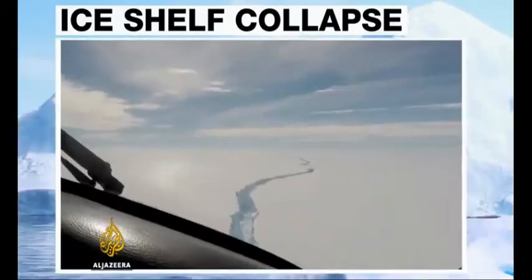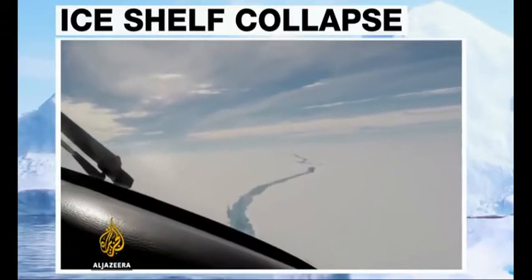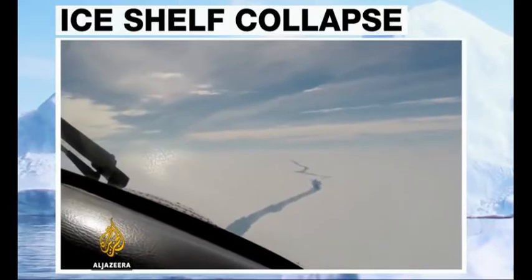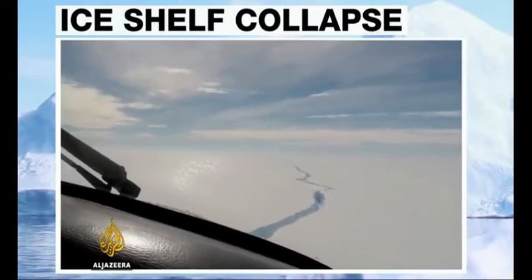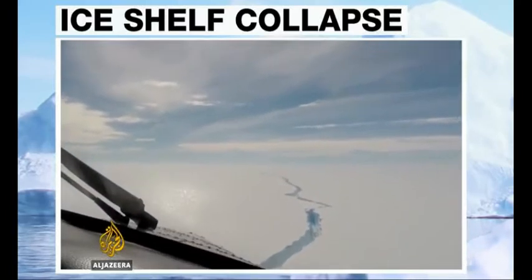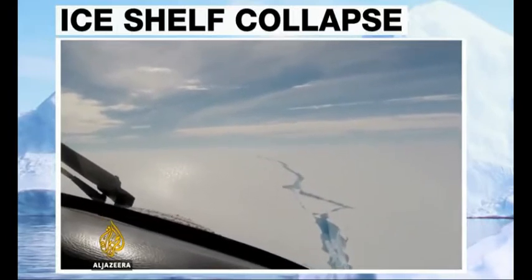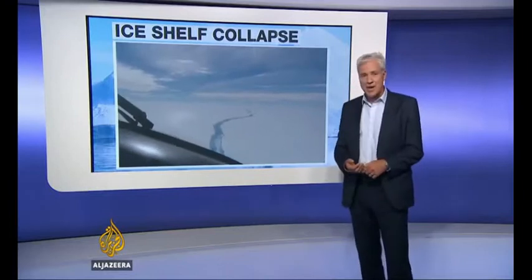Things then slowed down again, but then in May, another crack appeared, branching off from the main fissure, speeding 17 kilometers in just 6 days towards the ice front. Hanging by a thread, it was just a matter of time, and sure enough, now the crack has reached the Weddell Sea, and one of the largest icebergs in history has been created.